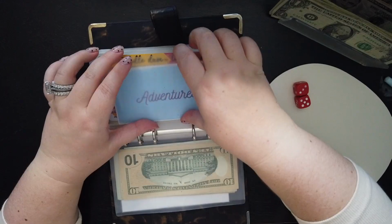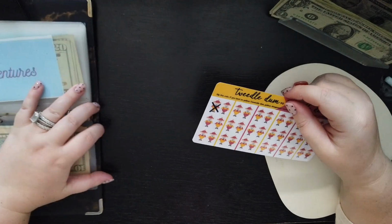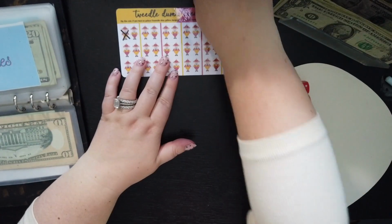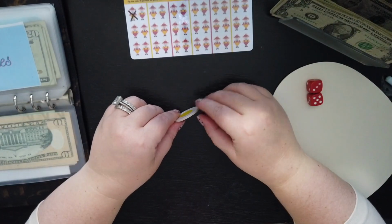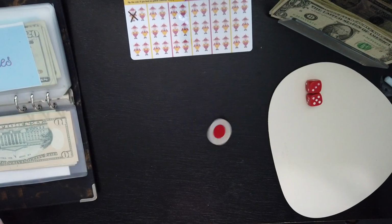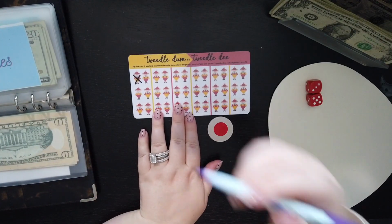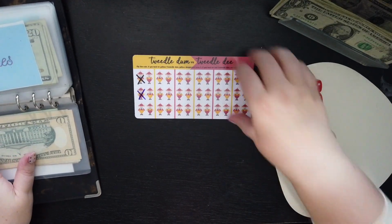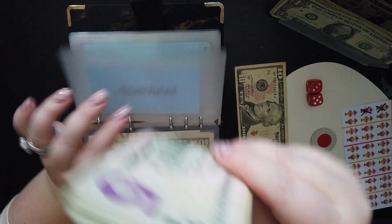Let's keep moving forward though. Next is adventures. I changed this from city adventures to just adventures because we are now living in the city predominantly. This is a fun Tweedledee Tweedledum game, and it has this chip with red on one side, yellow on the other. I'm going to spin it and see what it lands on instead of trying to throw it in the air and catch it. Okay, we got red today, and red is worth $10. So let's add $10 in. Give this a chance to dry.